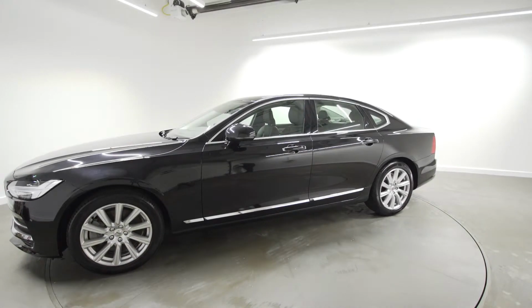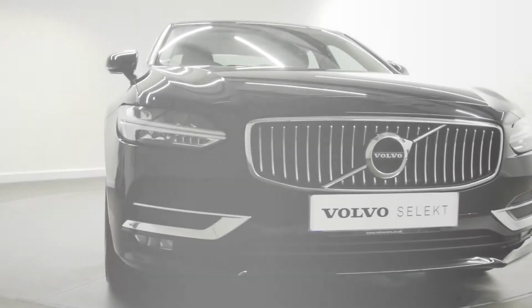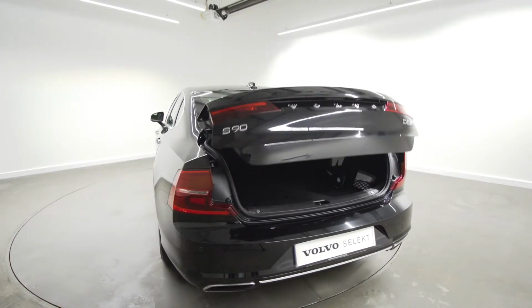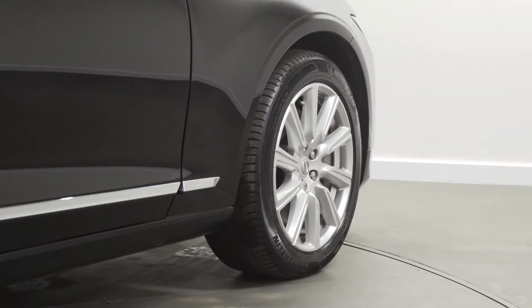Volvo Selekt is the smartest way to buy a used Volvo. At Lookers Volvo, each used Volvo is improved through over 100 Volvo-approved checks and then further enhanced with the latest factory software upgrades. Also included is 12 months Volvo assistance, providing you with emergency breakdown and recovery assistance 24 hours a day, whether you're in the UK or the European continent.